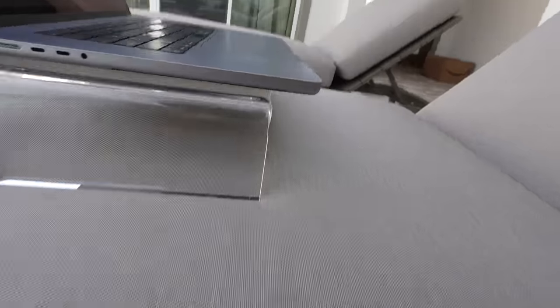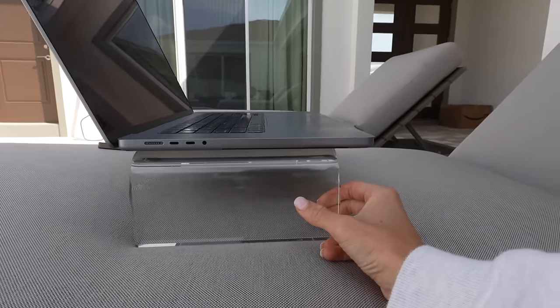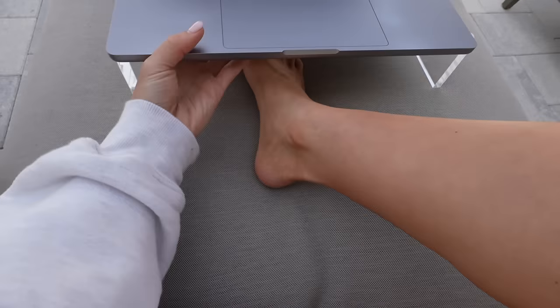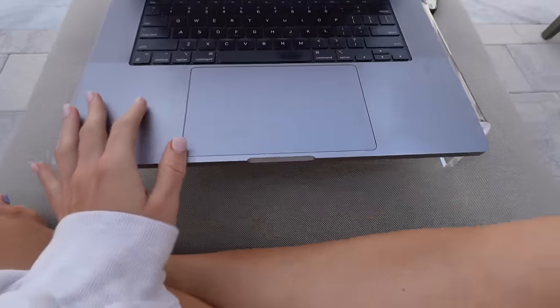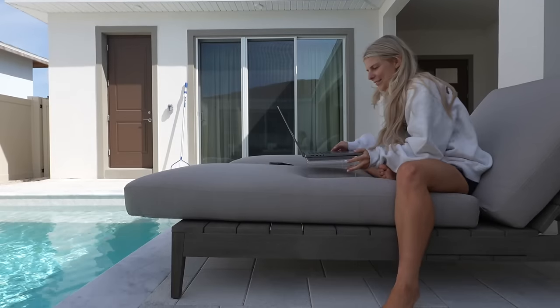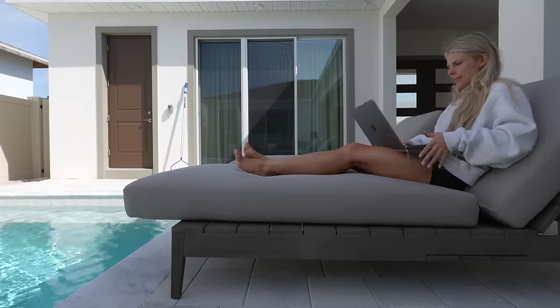I have this little riser thing that I use when I am doing my emails on my treadmill, but it's not really doing me much good right here. I really want something that I can have over my lap so that this isn't right on my lap, but it's not really working. So I'm just going to have to be leaning over towards it. This is what I'm going to have to do because I can't even put it over my lap.